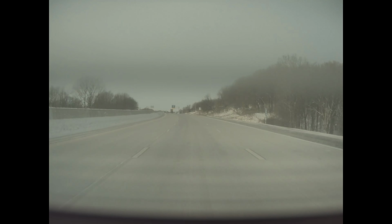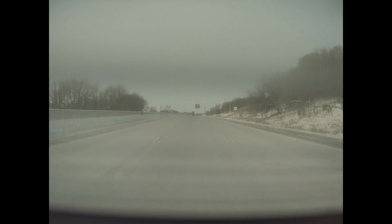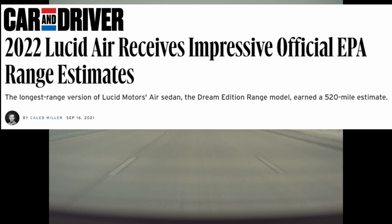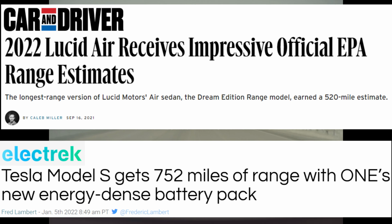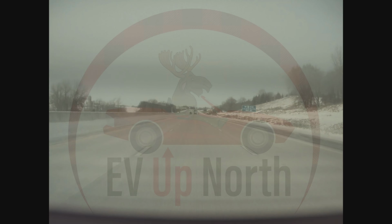This is why up north and in other cold climates, having as much range as possible is a must if you want to enjoy the same range and freedom that current gas cars offer. But with ranges getting longer and longer, and battery technology getting better at handling the cold, someday we won't be worrying as much about electric vehicle range no matter the temperature. It may be bitterly cold out here these days, but I still hope to see you up north.